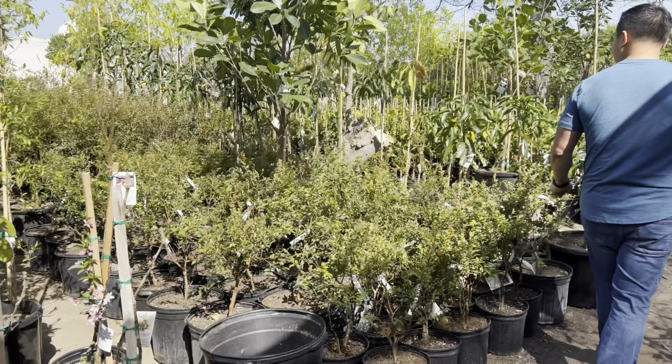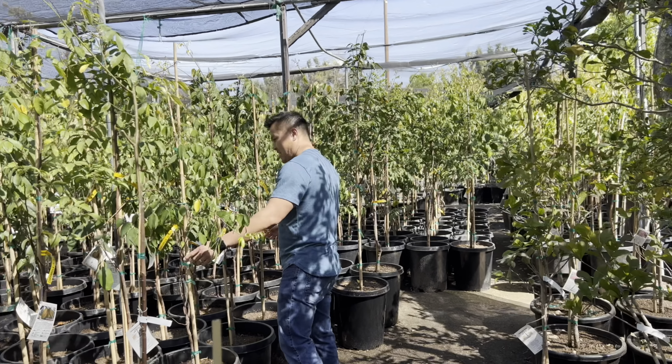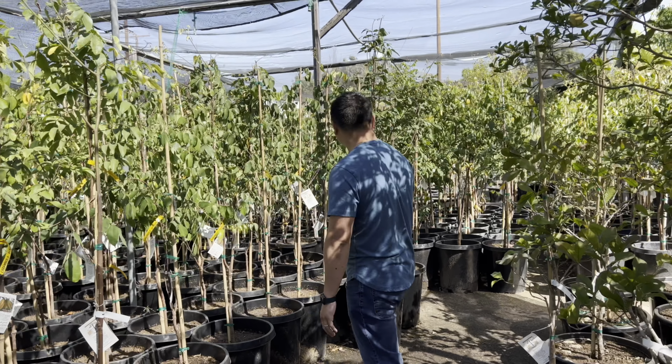Look at this good sized Milko fruit tree here. More decent sized Milko fruit trees. Star fruits, the selection is insane. These are Sri Kemba varieties. More star fruits. Carries, of course. I keep emphasizing it, but the selection, you're gonna go crazy trying to pick the best one out of the lot.